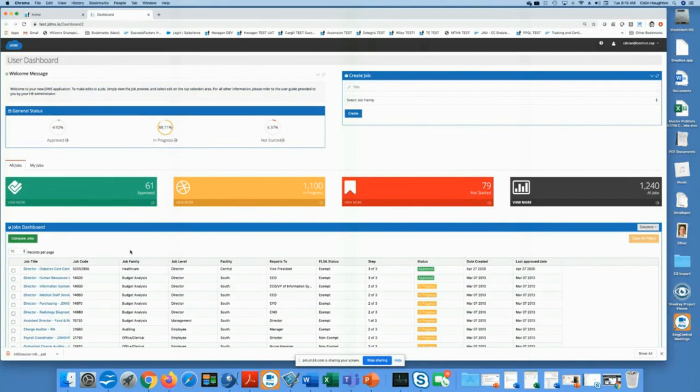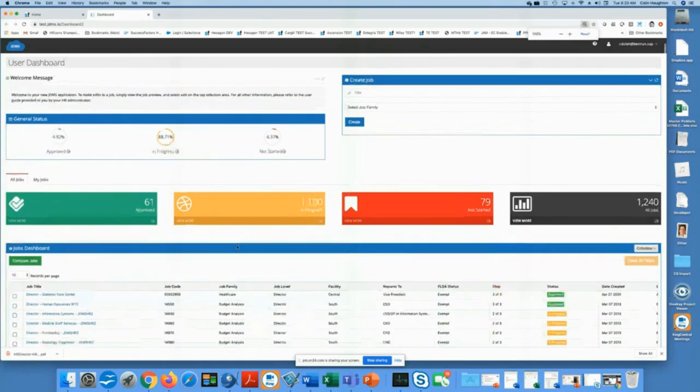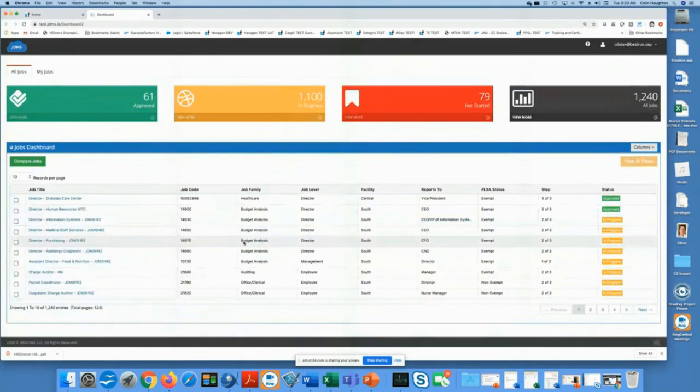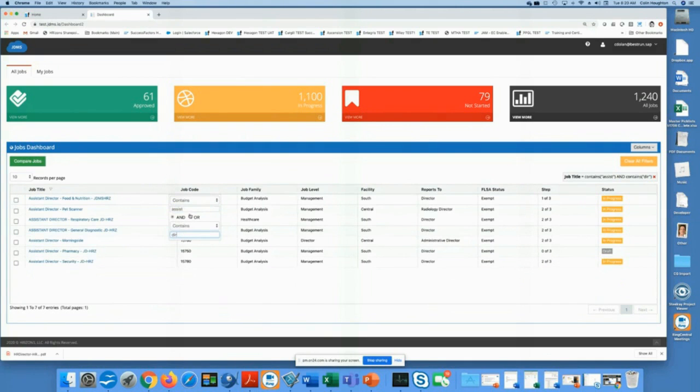So each of these areas of the system, and I'm just going to zoom in a little bit so you get a better view here. Each one of these columns can be searched on, sorted, of course, and when we're looking for specific jobs, we can simply use the look ahead feature here. For example, I'm going to search on all the jobs that have assistant director in it. So I've got a number of jobs that fit that criteria.